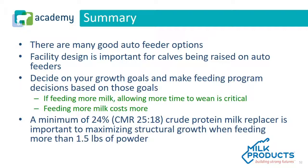If you're feeding more milk, you just have to realize that you're going to have to allow more time to wean, and that becomes a real key piece to the success of a program. And when you feed more milk, it's going to cost more. So you have to decide if those types of objectives are ones that fit within your overall calf raising enterprise. Remember, if you're going to be feeding more milk, high levels of solids, you have to feed more protein, because protein becomes really important when we're looking at structural growth. We don't want to limit the calf's ability to achieving the structural growth with these types of feeding systems.